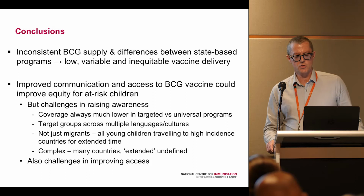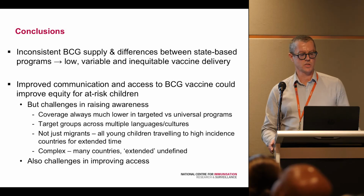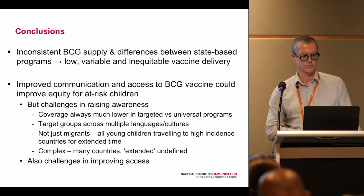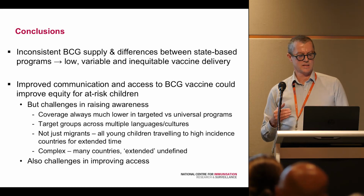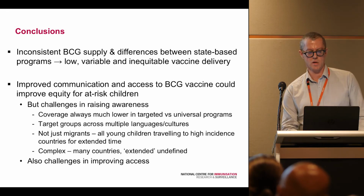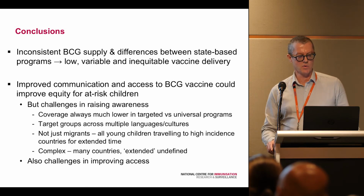So, conclusions: there's inconsistent BCG supply and differences between the jurisdiction programs, and that's leading to low, variable and inequitable vaccine delivery. If we could improve communication and access to the vaccine, this would potentially improve equity for at-risk children Australia-wide. However, there are considerable challenges in raising awareness.